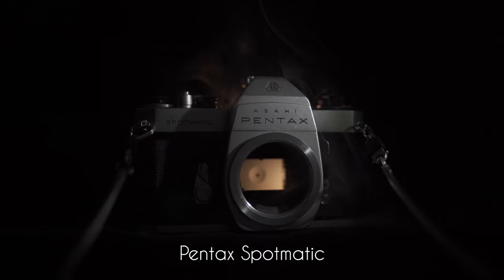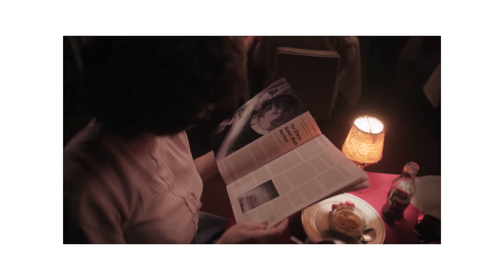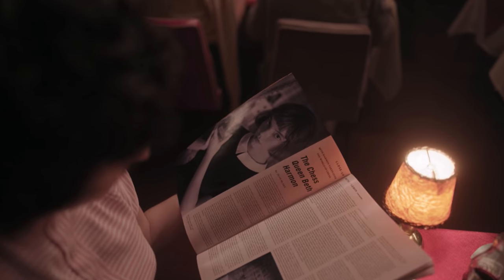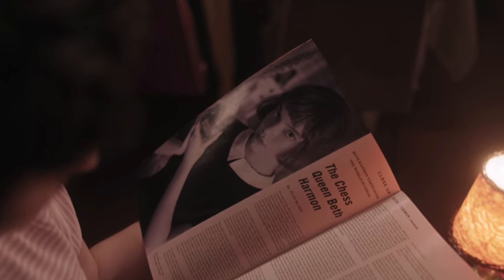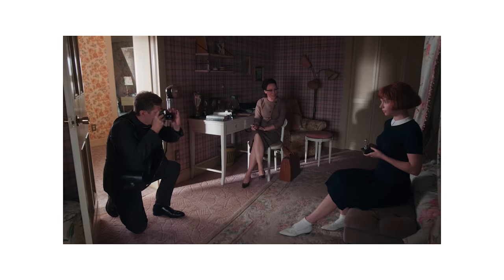Now that we identify the camera, what about the lens? If we check the portrait printed later in the magazine, we can determine that the focal length of the lens is around 50mm. The photo shoot is also taking place in a dark room, so the photographer will need a lens that lets a lot of light in.